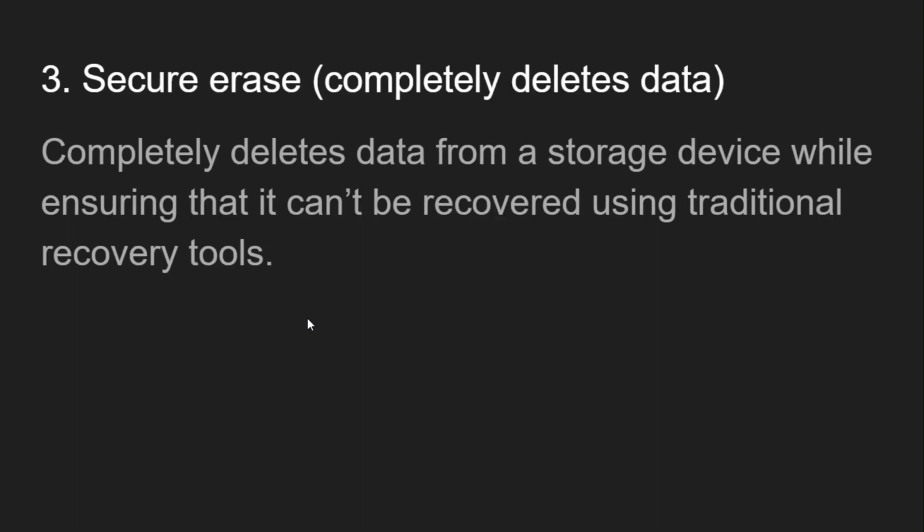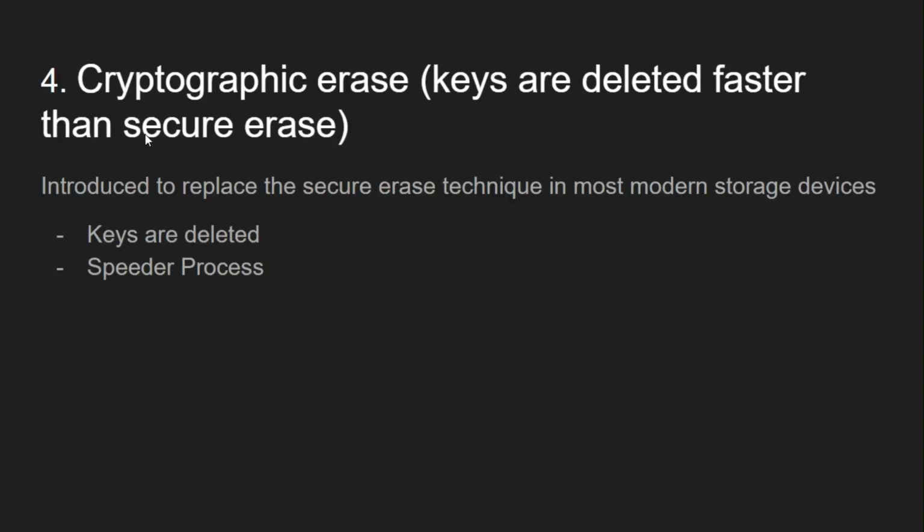So let's continue here with our slide. Remember, we had 4 techniques. This technique here is called secure erase. What this does is completely delete data from a storage device while ensuring that it cannot be recovered using traditional recovery tools. I should have put this on the slide because there is another technique, but let's compare it to the next one, which is cryptographic erase. Keys are deleted faster than secure erase. So, what's the difference between 3 and 4?